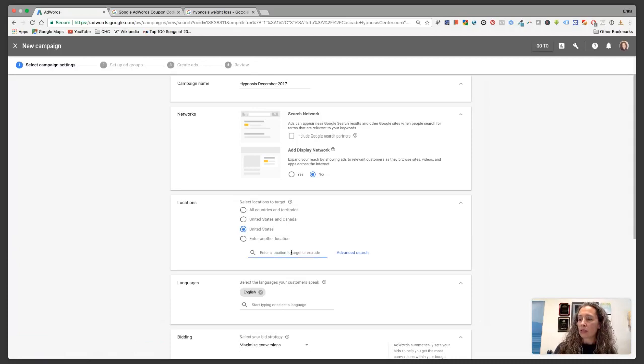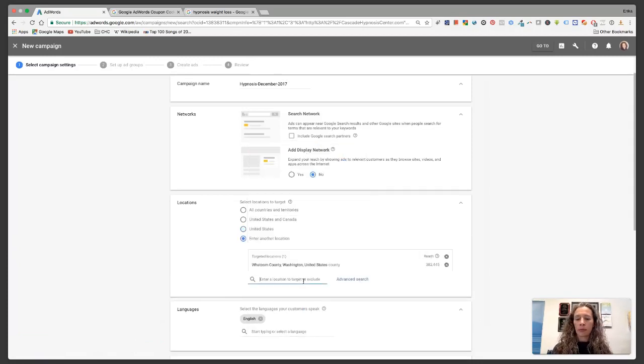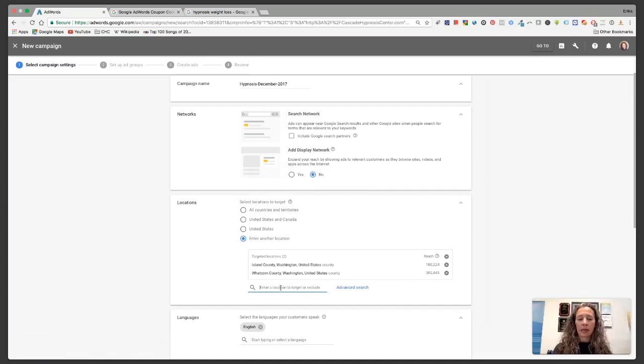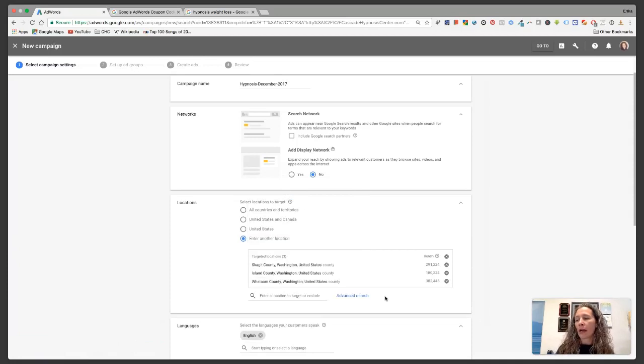Okay, so you can enter the location to target or exclude. For me, there's 3 that I primarily use. So I'll type in Whatcom County, Island County, and Skagit County. Now make sure that you're reading these really carefully, because there's other locations that you might not even be aware of that are very similar to yours or identical in name, and you don't want to be advertising to some other location. I get calls every once in a while from people. I think there's another Bellingham on the East Coast, and I don't advertise there, so I'm not quite sure how they find me. They might just type in Bellingham Hypnosis and not realize it's not their Bellingham, and they'll call me and realize that I'm not the Bellingham down the street from them. All right, so we've got these 3 locations targeted.